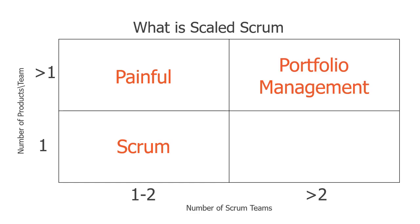If we increase the number of teams working on these multiple products, this becomes portfolio management. This is where management spends their time selecting and optimizing the people and the teams for these various product development efforts. This still is not scaling. When we have 3 or more Scrum teams working on a single product, this is scaled Scrum. It brings about a unique set of problems, which is what the Nexus Scaled Scrum framework addresses.